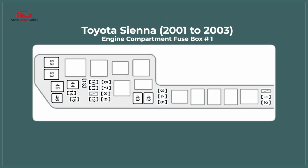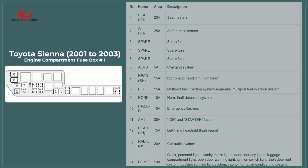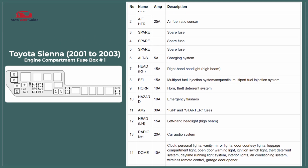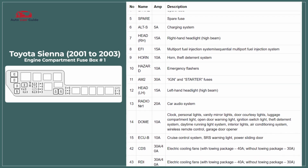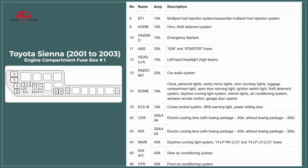Engine compartment fuse box number 1 in Toyota Sienna, 2001 to 2003, controls power to the ignition system, fuel system, ABS, and engine cooling fans. It safeguards essential systems required for engine operation and vehicle stability.